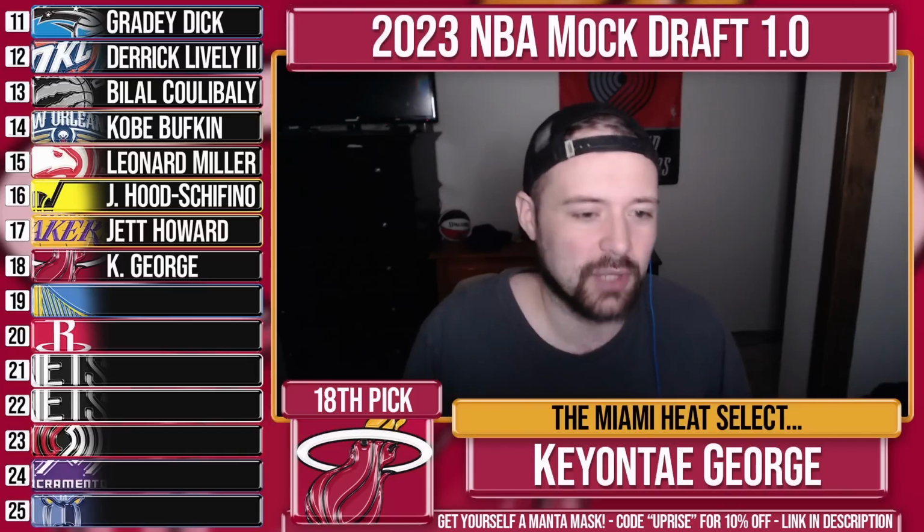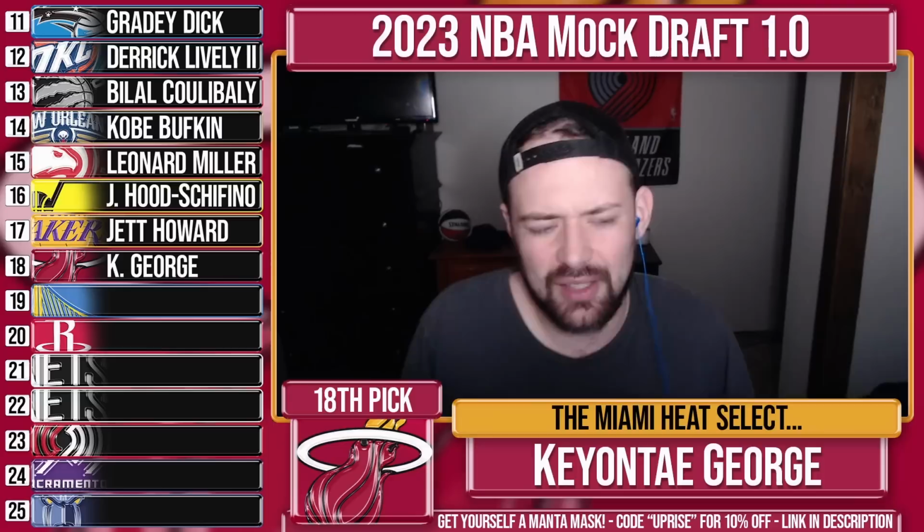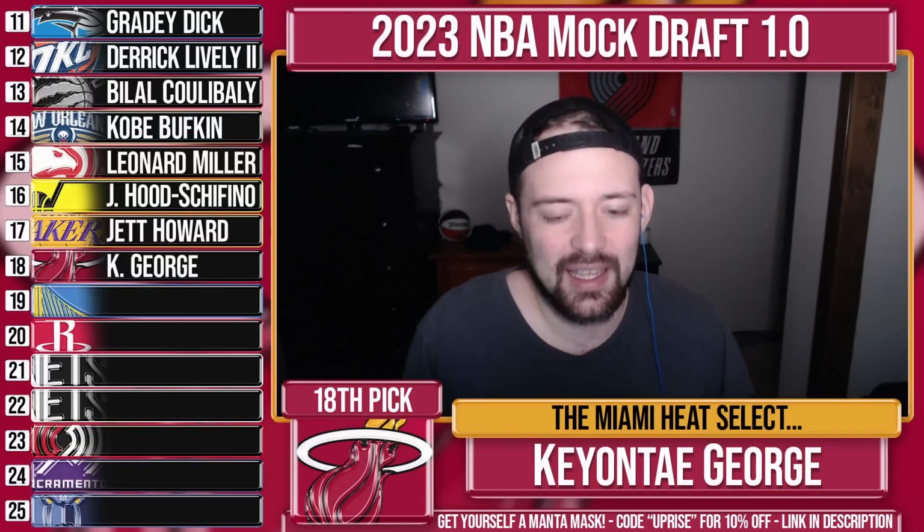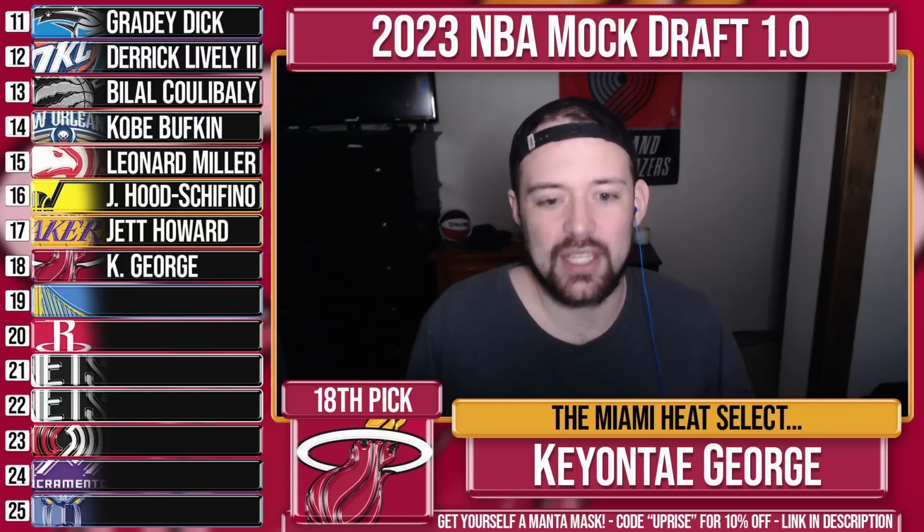but I think Miami, just with how many solid role players they have and the lack of bigs, because I think that's the one thing they could go after is some big depth. They're playing Cody Zeller and Kevin Love for crying out loud, but with the lack of bigs, I think Miami just goes for best player available here, and I think Keontae George is that. He has legitimate upside as a scorer. I wouldn't be surprised to see him averaging 20 points per game one day, and I think the Heat, with how they can develop players, will take a look at somebody with the skill set of a Keontae George and feel like they can turn him into that 20 point per game scorer.